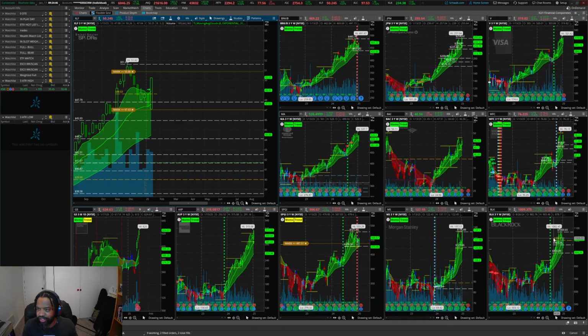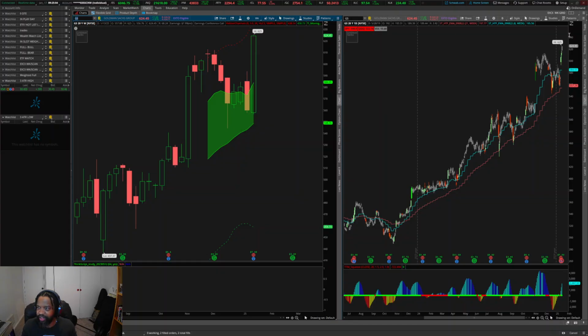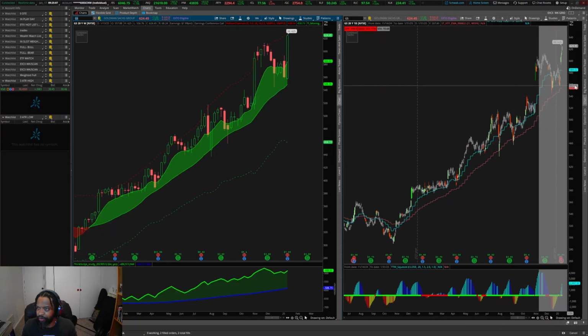BlackRock showed that same setup that we saw on XLF. Wells Fargo, same setup. Bank of America, same setup. JP Morgan, same setup. And we brought those to the front of the classroom yesterday. Goldman Sachs, same setup. We're bringing all of those to the front of the classroom. Goldman Sachs, starting out, very same setup.